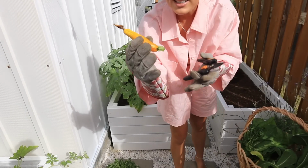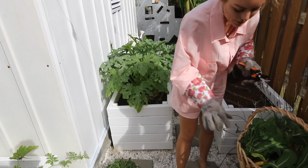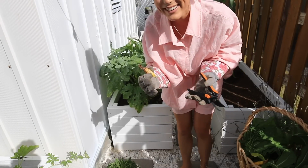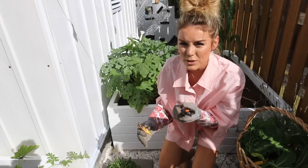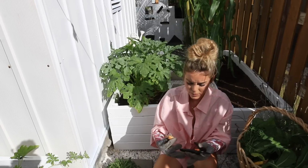So this one also kind of died. It was doing well, but it kind of wilted up here, but still, we're learning. Yeah, that one's not good. I think a lot of it had to do with when I was transplanting it. Maybe it just stunted some of the growth that was happening.